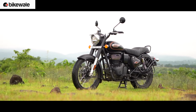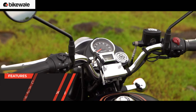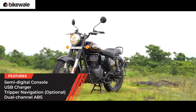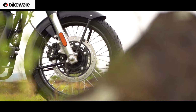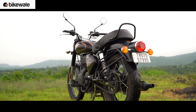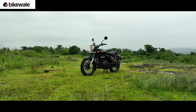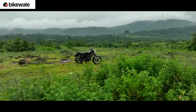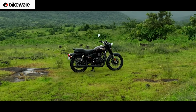The new model is clearly the better bike on the feature front. With a semi-digital console, an LCD with crucial information like fuel level, a USB charger, an optional Tripper navigation system and dual-channel ABS, all these make the 2023 iteration clearly a more practical and sensible offering. Now, a typical Bullet buyer might not be concerned with modern features, but we can't ignore the fact that these bits do make it more convenient to live with the motorcycle.